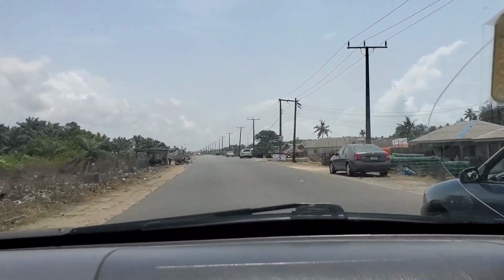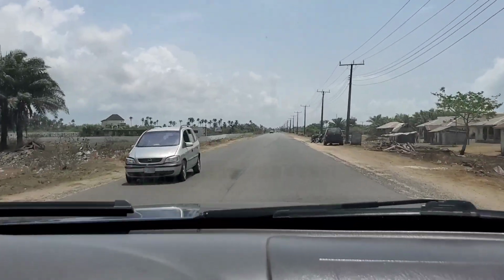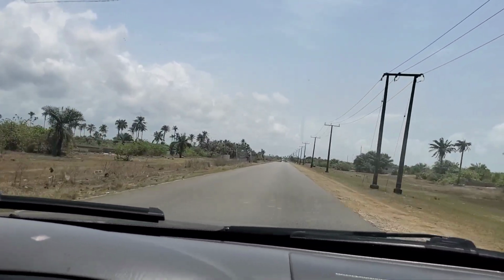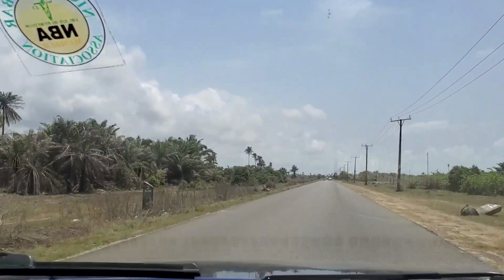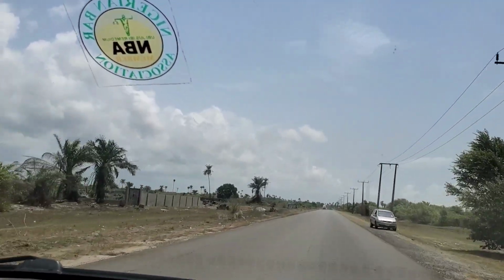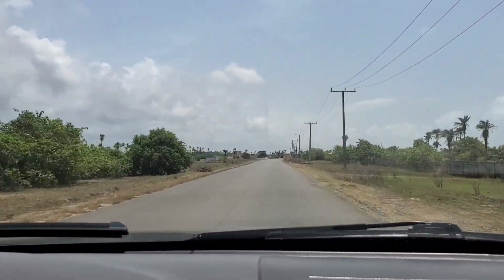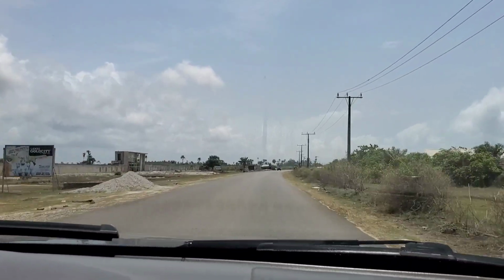So this one, we are close to Lakapine too. You know Lakapine? Lakapine Tropicana Beach. You've been there before? Eleko, Santa Cruz, Barracuda. Hey, it's not this side. But this road leads to Barracuda. You pass through Eleko and go straight. It's a proposed road by Lagos State. So we are fast approaching the famous Lakapine Tropicana Beach.